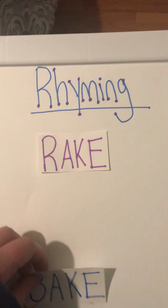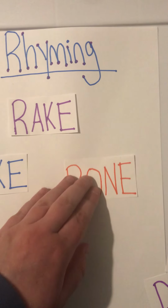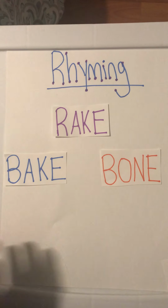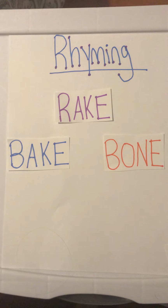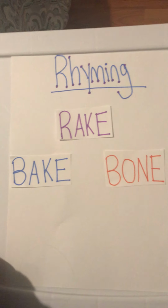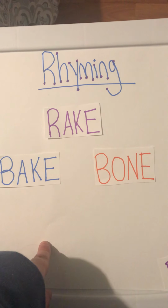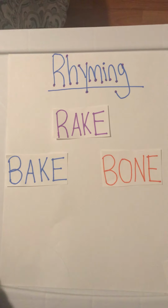Rake, bake, and bone. Which word rhymes with rake, bake, or bone? Rake, bake, rake, bone. Which word rhymes with rake, bake, or bone?